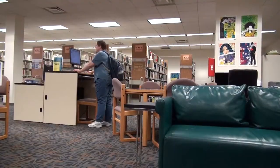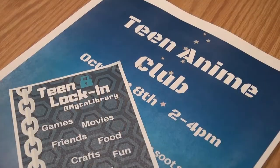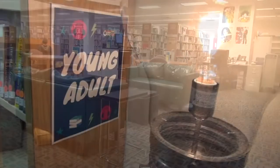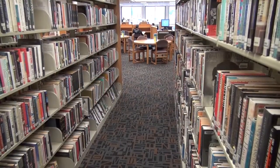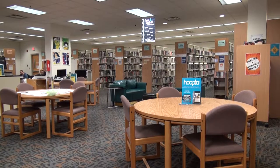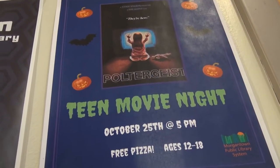Okay. So our teen space is new. We just added this spring, so it's still a work in progress. And we've got some new seating. After 3 o'clock, we really make it teen only. We are within walking distance of a high school, and we're looking to continue to grow that group of people. We moved the young adult collection up here and out of the children's section to give it room to grow, and it's been really successful so far, and we're really excited about it. Okay, let's take a trip downstairs.